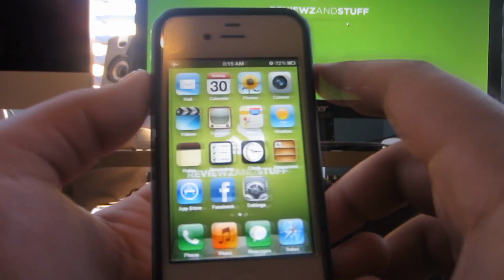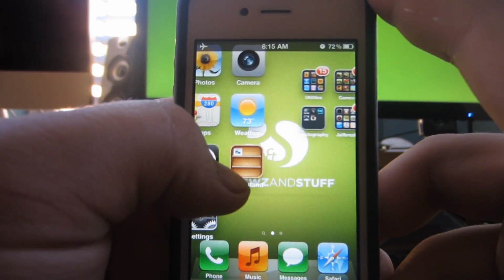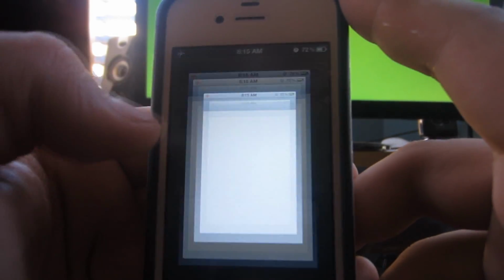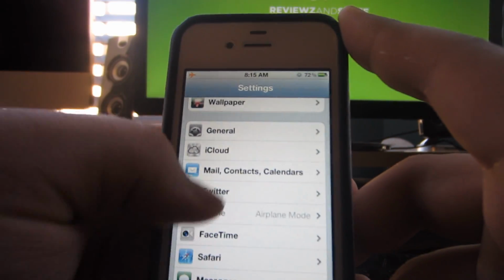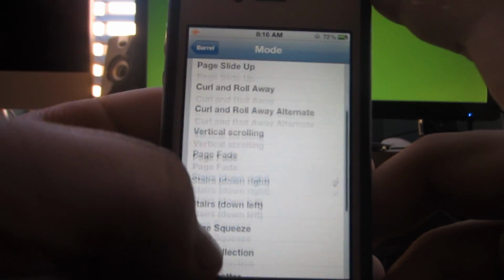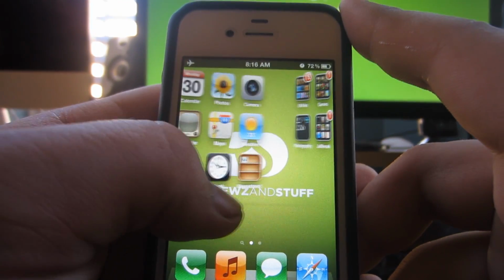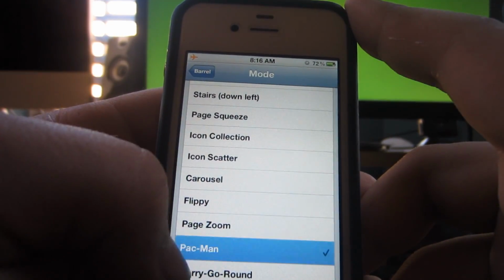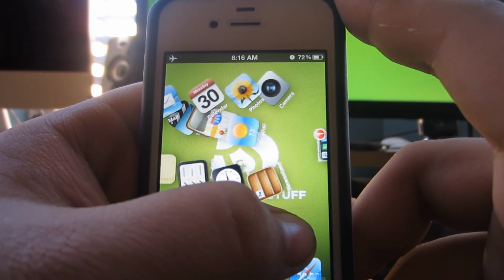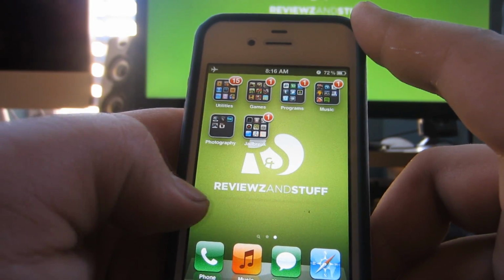with the iPhone. So first off, I'm gonna talk about Barrel, and that changes how you go from one page to another on the iPhone. Like you see, I have these stairs here going. Now if you go on into the settings and go on Barrel settings, you have all these different types, and I'm gonna go from a simple one called Cube inside, that's showing like the inside of a cube, to something a lot more complex like Pac-Man. And this, if you go fast, you're not gonna see anything, but if you actually slow it down, you can see that it turns the icons into a Pac-Man type and goes on to the next page.